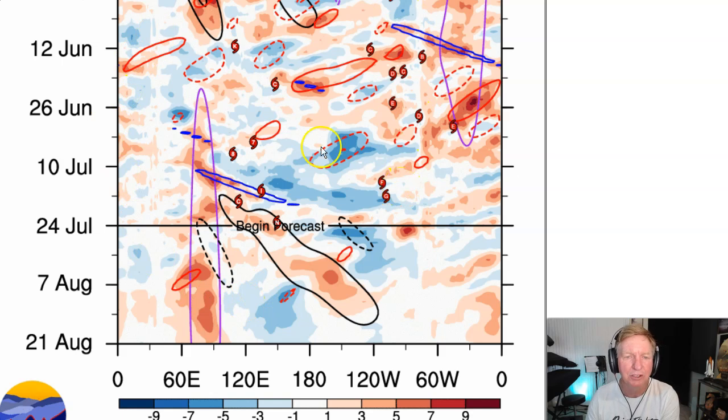Again, the whole plan on one chart. East-west component of the winds: easterly anomalies, the inactive phase, are the blues. The reds are westerly anomalies, the active phase of the MJO. And someone made a comment, I think on last week's video or maybe the week before: shouldn't tropical development be enhanced by the active phase of the MJO?